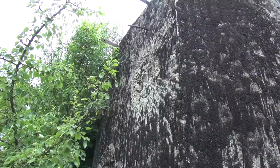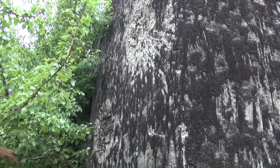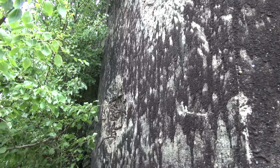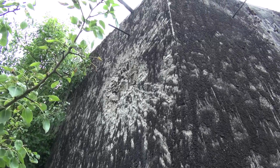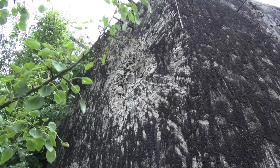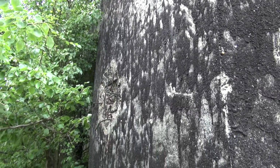Now when I say that there's no damage, if we look a little closer, there is battle damage. This was shot at with something that I'm guessing is a 36, a Pak 36, not an 88, but certainly World War II battle damage from the expected direction of fire.